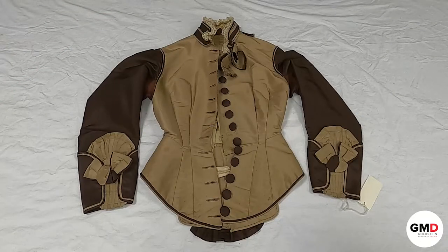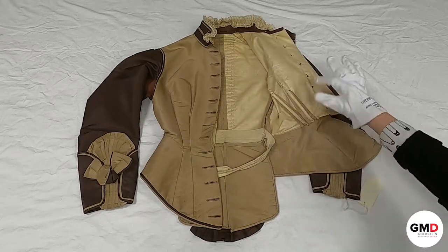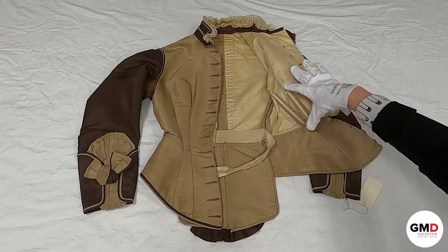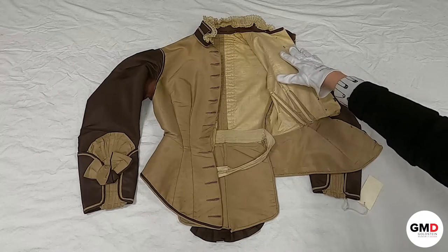So now we're just looking at the bodice of the skirt. So this is a tight-fitting jacket, and the shape that this jacket would create is a fuller bust, a very narrow, tight waist, and then a smooth, rounded hip. So this shaping is created using boning and what's known as basques. So we have boning in the bodice from the waist to about the bust, and this would create that really tight waist fit, but then allow for the fullness of the bust.